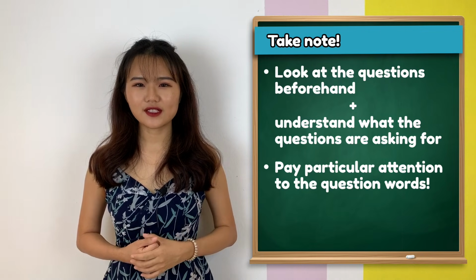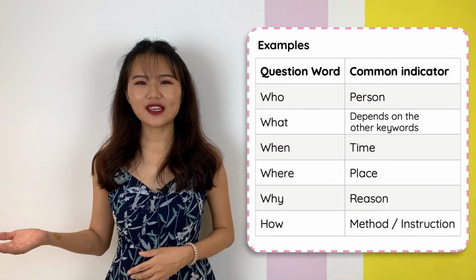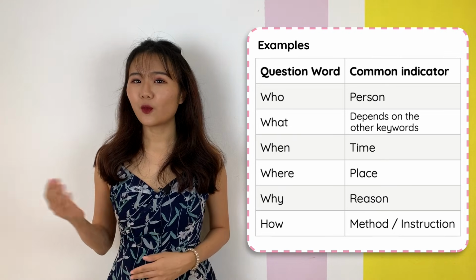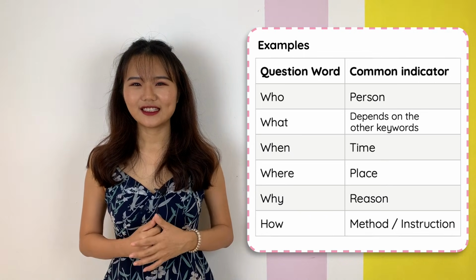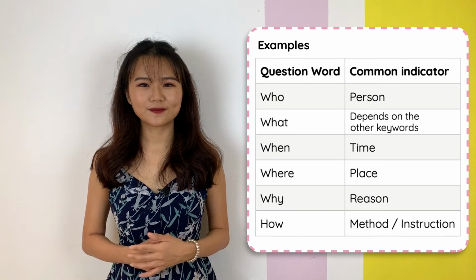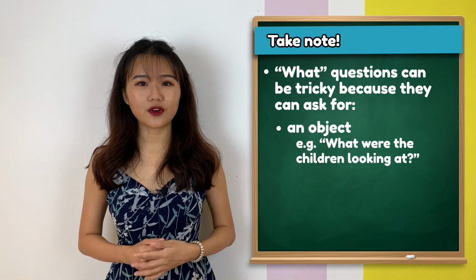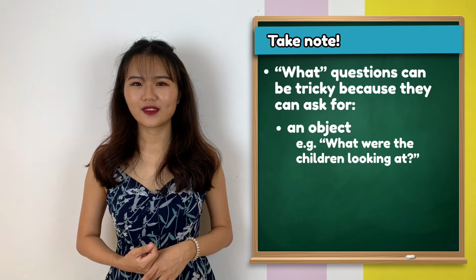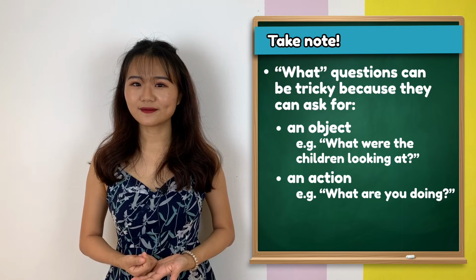One thing to pay particular attention to is the question words. For example, who indicates that you should look out for a person. When indicates you should look out for a time. Where indicates a place, and why indicates a reason. And lastly, how indicates that you should be looking out for an instruction. Take note that a what question can be tricky. They could be asking for an object, for example, what is near the door? Or they could be asking for an action, for example, what are you doing?